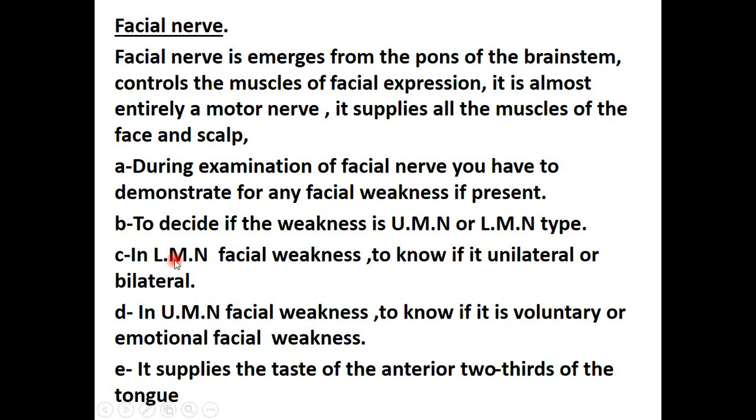Check the facial weakness to know if it is bilateral or unilateral. If there is a lower motor neuron lesion, we also need to know whether it is bilateral or unilateral. In an upper motor neuron lesion, usually the lower part of the face is affected. Also, to know if the facial weakness is voluntary or emotional: when the patient smiles, it shows the weakness and the deviation of the mouth.